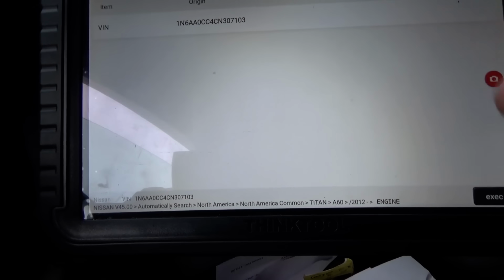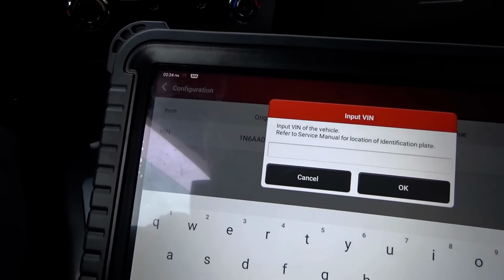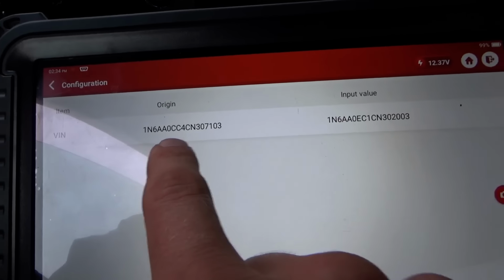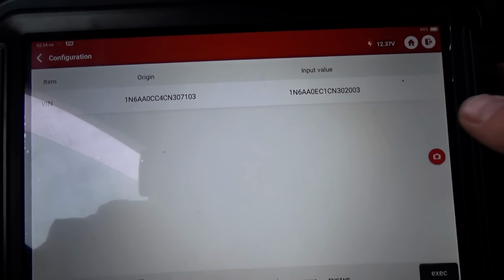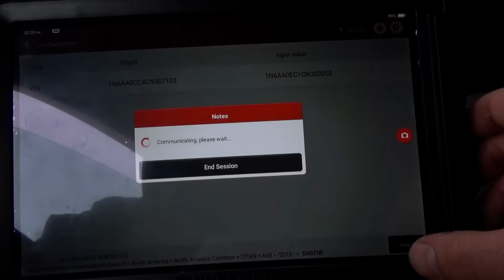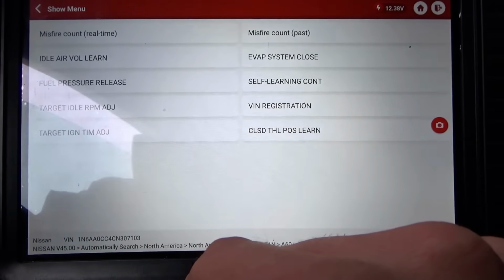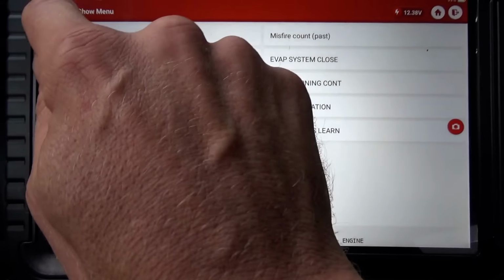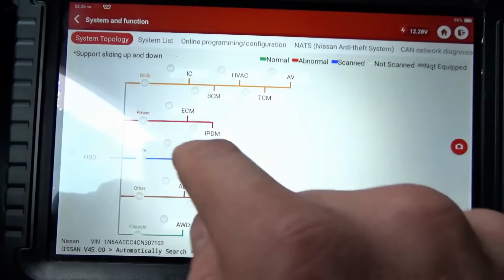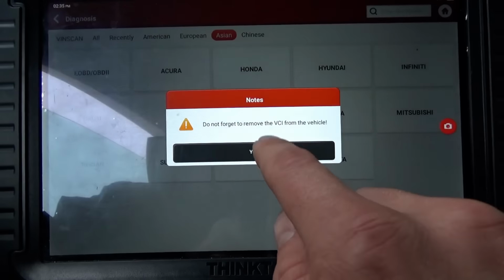Okay, there's the VIN right now. Execute. Let's input the new VIN. Okay, so original and input value. Take a picture of that. And let's say execute. Done. Love it. I love it when you get a confirmation. So now we can back out.